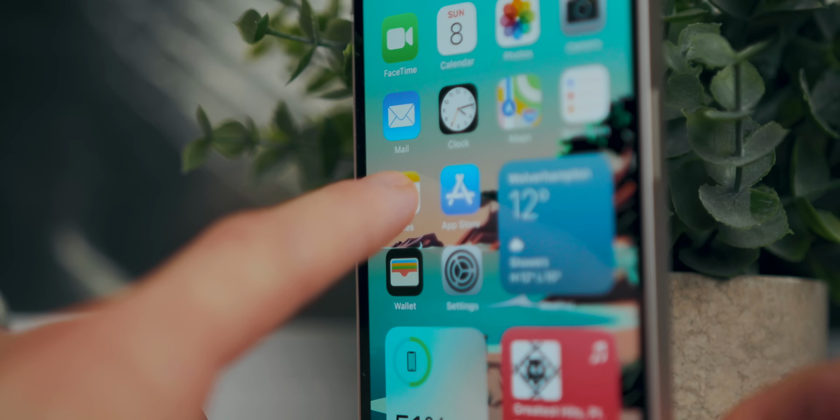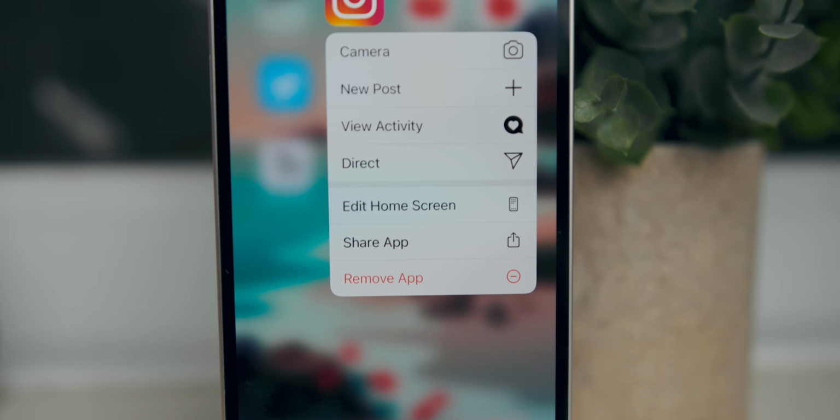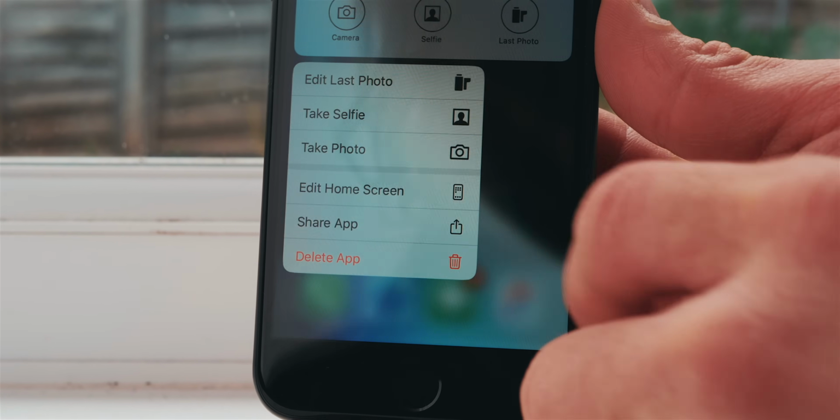Both phones also feature haptic touch technology as the secondary interaction, and now obviously this is a nice thing to have on any phone. It just makes opening up certain app features that extra little bit quicker, versus opening up the app and then going through it, clicking on the wrong page, having to go back. It's just quicker to use haptic touch.